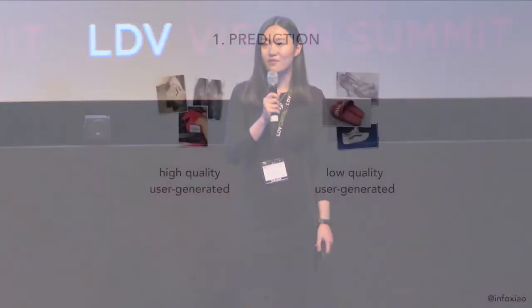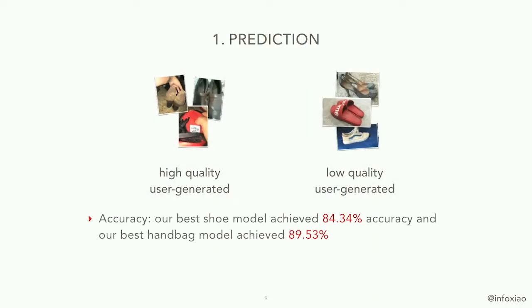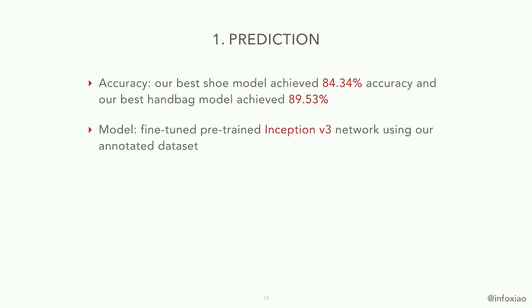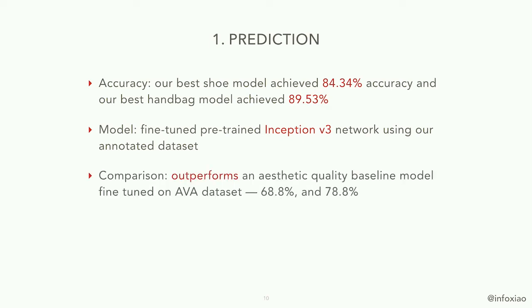First, we were able to predict high and low image quality with fairly high accuracy, in fact, around 90%. We achieved this by fine-tuning the Inception v3 network using our dataset. It's worth noting that this outperforms models fine-tuned on the previously available aesthetic quality AVA dataset, showing that product photography has its own rules, and that's not the same as photography aesthetics overall. These models can be used to rank and filter images on these marketplaces to improve the quality overall, as well as user satisfaction and perception.